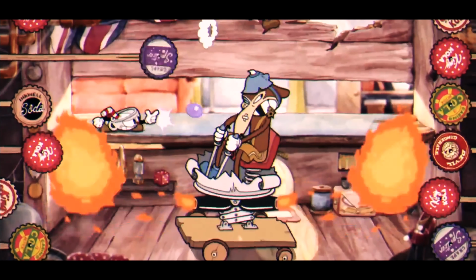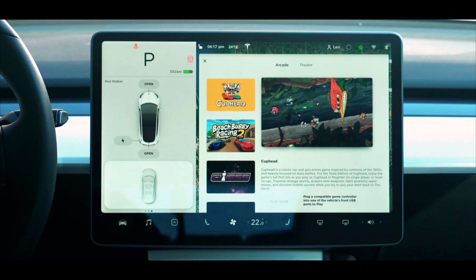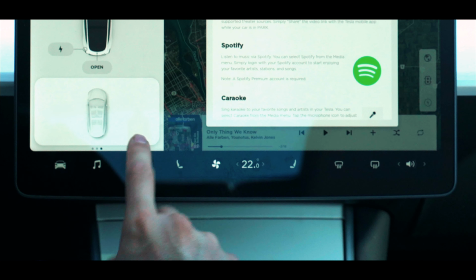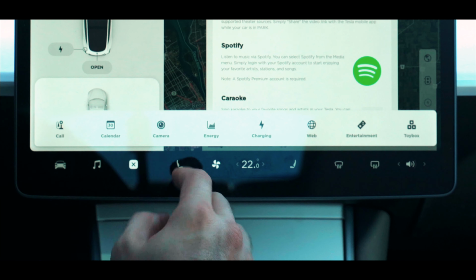If you have kids, I highly recommend trying it. I will try with my kids. It's a great game anyway, so if you need to kill some time, you can. Cuphead, people love Cuphead. Also, they rearranged the icons here, so call, calendar, and camera moved here.